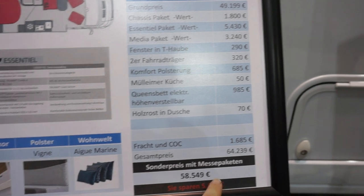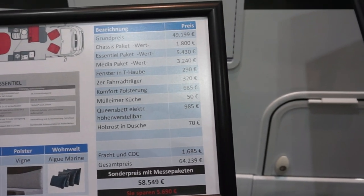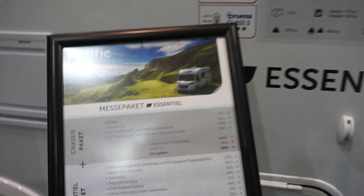And let's have a look at the cost. If you're looking at getting it, here we've got a price, 64,239. This is a starting price. You can get all sorts of extra things, and I'll have a quick word about some of the extra things you can get.